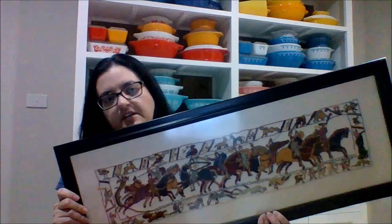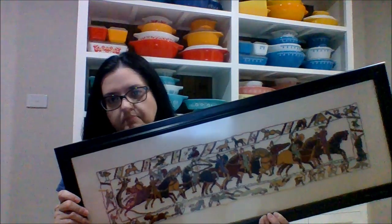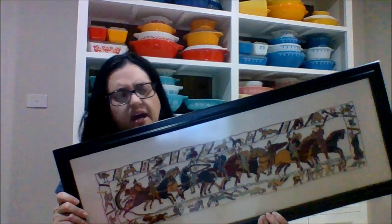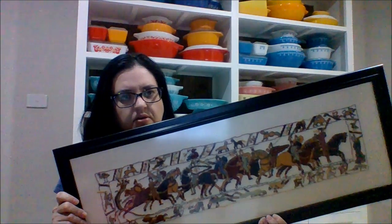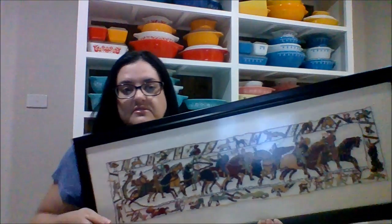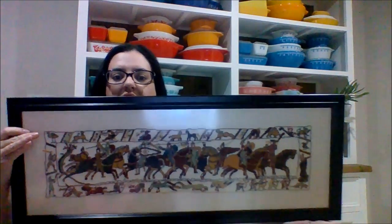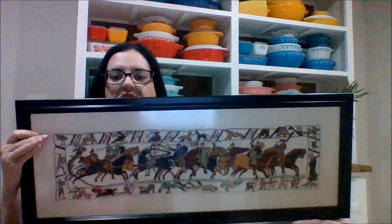But then he said one day, or one night actually, he said, oh, is there like a Bayeux tapestry? Or how do you say that, Bayeux? No, that's how I say it. Anyway, I looked it up, and there it was in France, so I ordered the kit. And I started this in Stitch Mania last year.